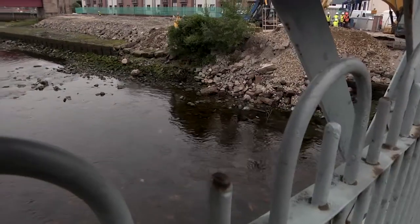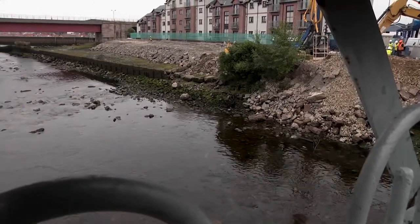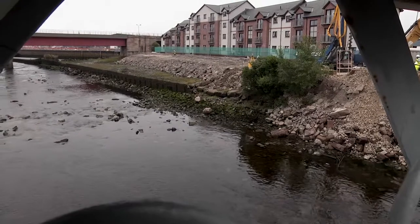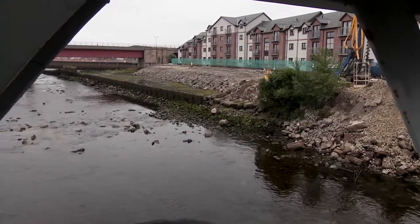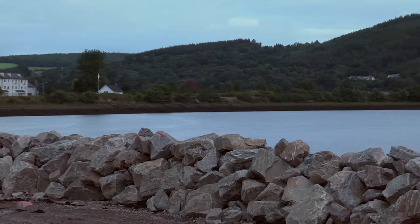Other things that we're involved in is the timing of works so that we don't impact on some of the species here, particularly the otters. So we try and avoid times when otters may be more active in and about the river, whether that's at high tide or low tide.